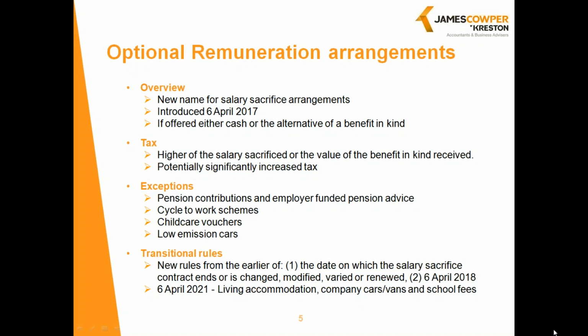A traditional salary sacrifice arrangement is one where the employee agrees to give up part of their salary in exchange for a benefit in kind provided by their employer. The employee pays the tax and national insurance on the lower salary, and the employer also makes an employer national insurance saving, so a win-win situation. Although tax and national insurance may still be due on the benefit, it's often at a lower rate, and therefore this has generated savings in the past for both employee and employer.